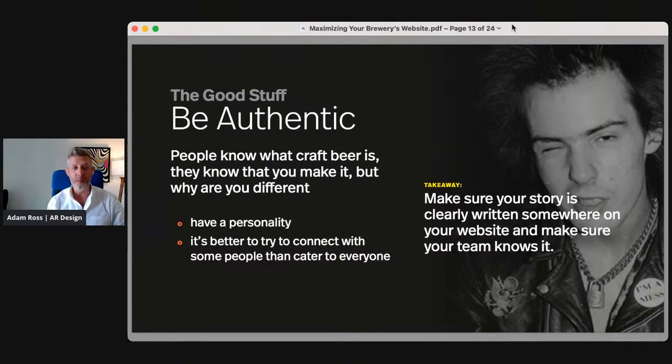An important part of this is make sure your story is clearly written somewhere on the website, and make sure your team knows it as well. So, figure out the why, figure out why you came to be, what was the motivating passion or reason for it, more than just beer. Obviously beer is the commonality, but beyond that, why did you pick the style of brewery that you have? And again, I think it's important to train your staff on that too. So not only your website communicates it, the look of your brewery communicates it, but also your staff is able to speak to it.